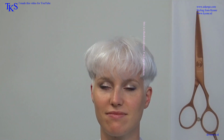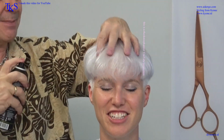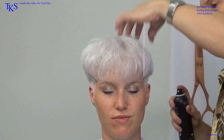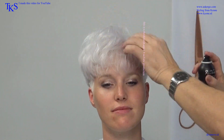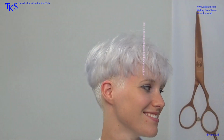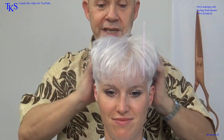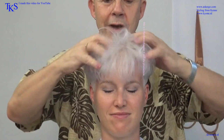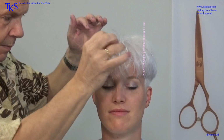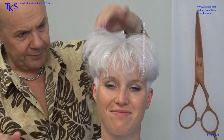Now take a little bit of Dirty Angel. You almost cannot see her because her hair is as light as the background. What I love about Dirty Angel is that it's a wonderful product to give a lot of volume to the hair, and it doesn't have weight, so it also gives a lot of volume. It's also nice for boys' hairstyles. The hair becomes a little bit more rough. And you can work against it with your fingers. And now a little bit of soft hairspray.